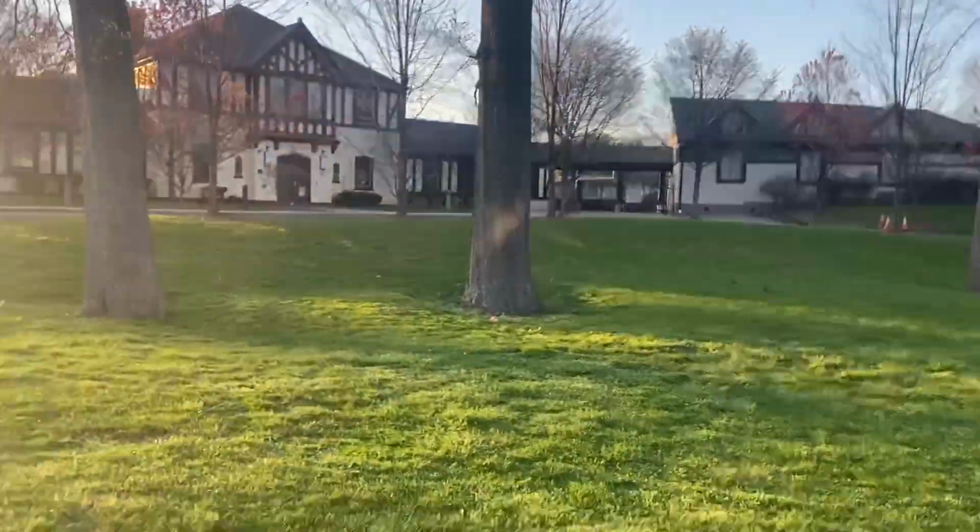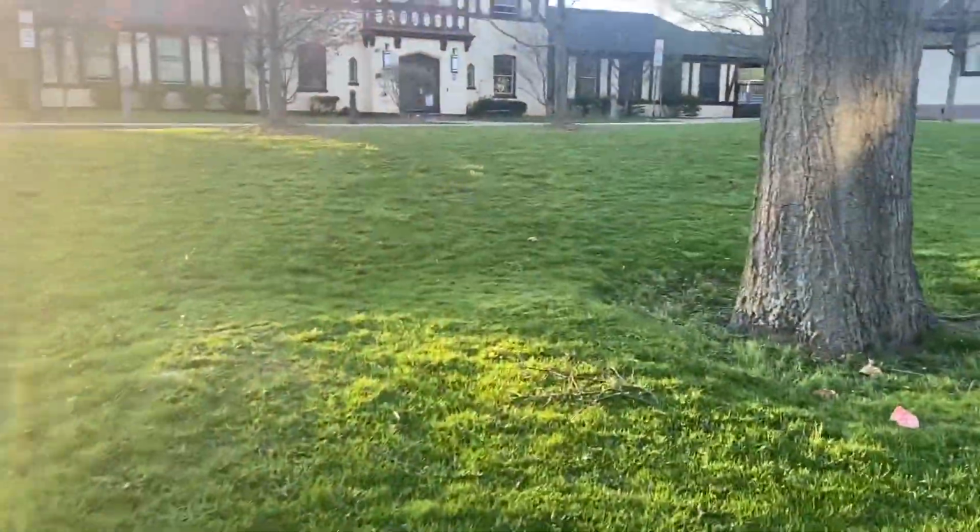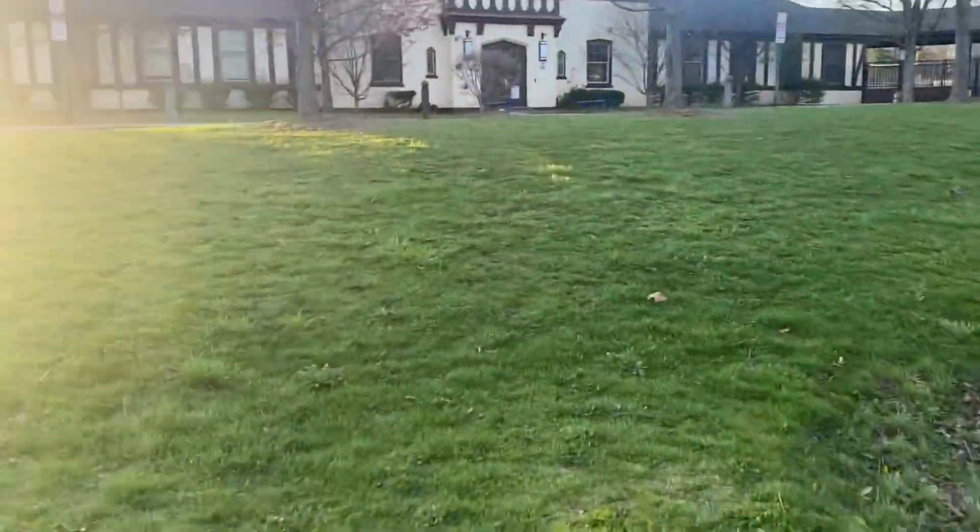All right, this right here is Woodman Field. I think that's Fortunato Field. I don't know. Maybe somebody here can help me in the comments down below.